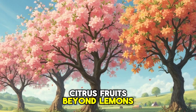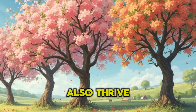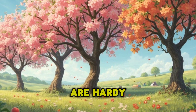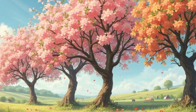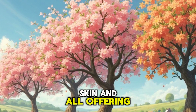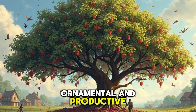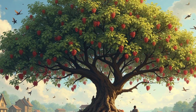Citrus fruits beyond lemons, such as oranges, mandarins, and kumquats, can also thrive throughout the year in warmer American zones. Kumquat trees, in particular, are hardy enough to endure cooler weather and produce fruit in winter. Unlike most citrus, kumquats are eaten whole, skin and all, offering a sweet outer peel and a tart inner burst. These small trees are ornamental and productive, making them perfect for patios and compact spaces.